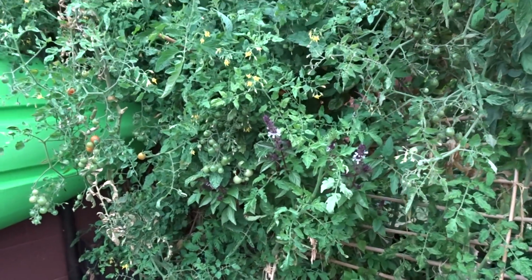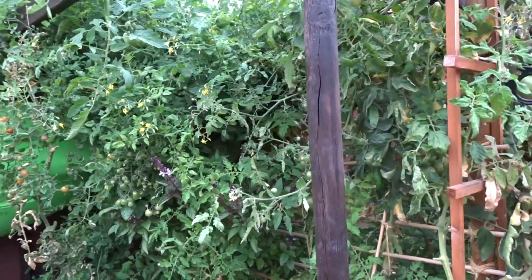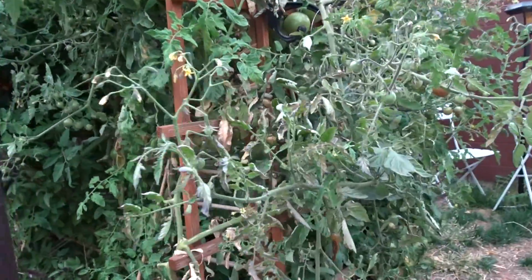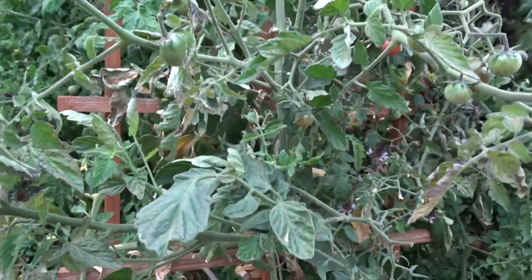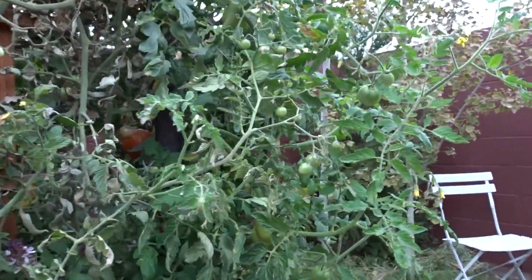And of course, this is really overpacked. I put too many plants in. I got overly ambitious. So next year I won't have to put in so many. The black cherries were my husband's favorite this year. So that's good to know.